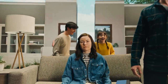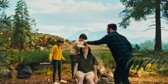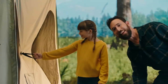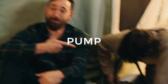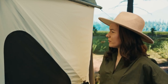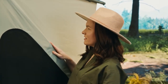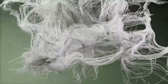Honey, the Acacia has created the perfect tent system for the ultimate camping experience. It just pops. Push and pump. And that's it. It's just that easy to assemble. Is it strong enough for my kids? I mean, is this thing even durable? Oh my gosh, it feels so nice. It's 300D Oxford cloth, strong enough for even the most rugged conditions.